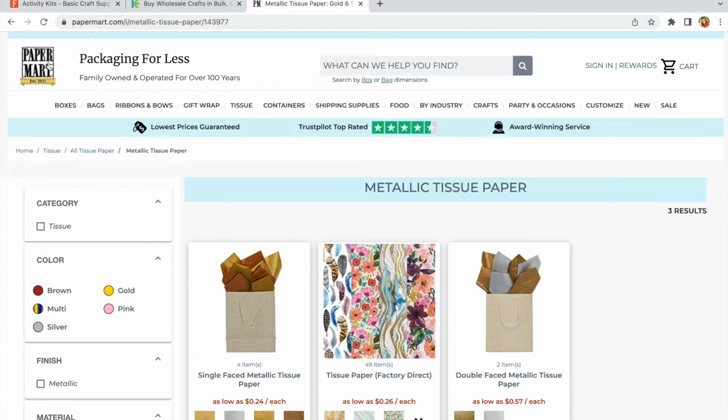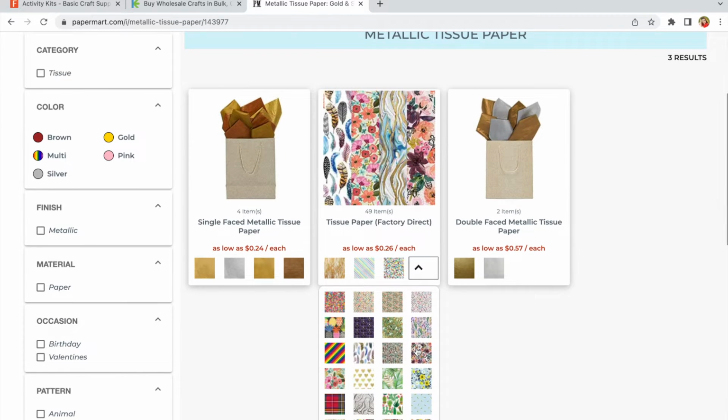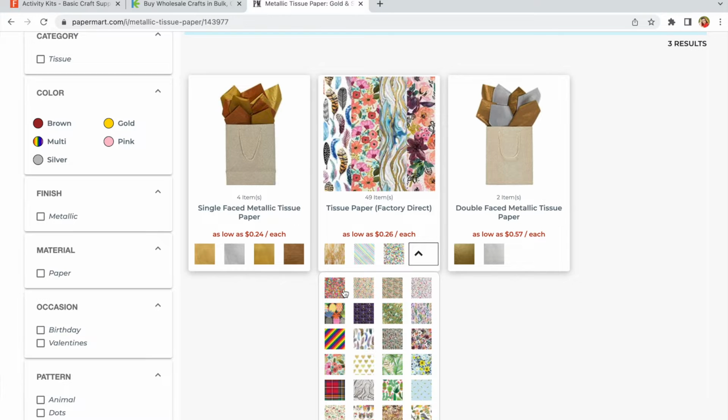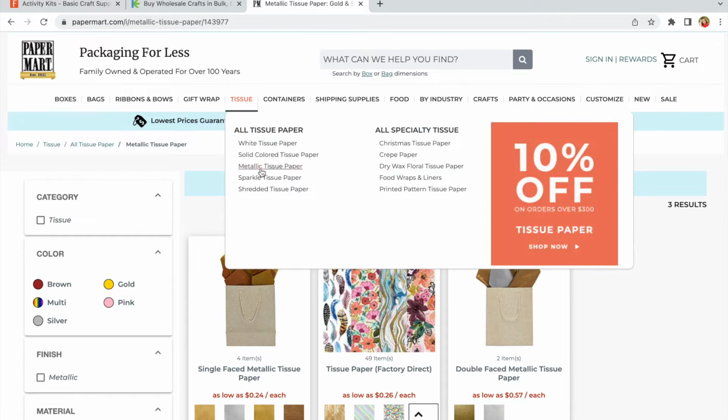So the first one that I'm on here is Papermart. It's obviously very good for paper goods. I am on the metallic tissue paper tab. As you can see here, you're getting this for as low as 26 cents each. And this has all kinds of different patterns of tissue paper that you can use. There's also metallic, sparkle tissue paper, shredded tissue paper, solid color. They have crepe paper, food wraps and liners, printed paper with tissue paper.